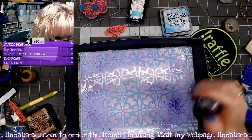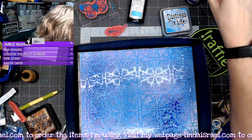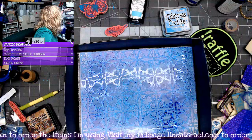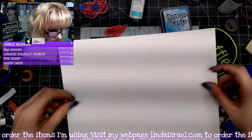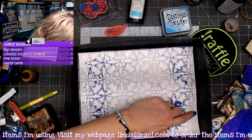I cut out my tags. It depends on what I'm doing. I think I want some blue. That'll be pretty. Pretty colors. All right. I'm grabbing another page for a mop-up.